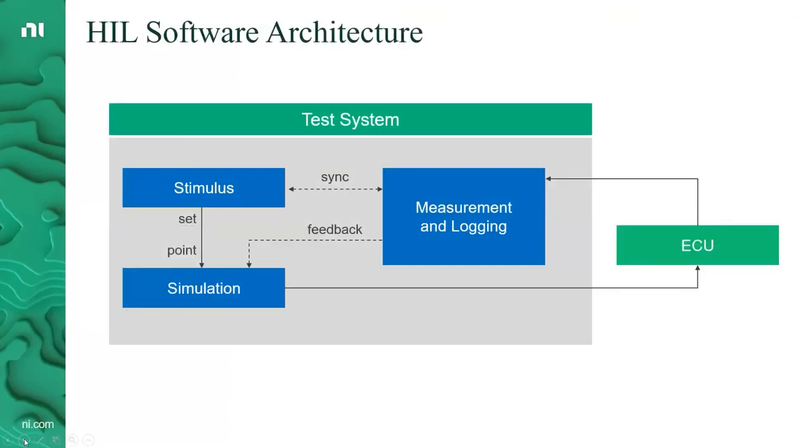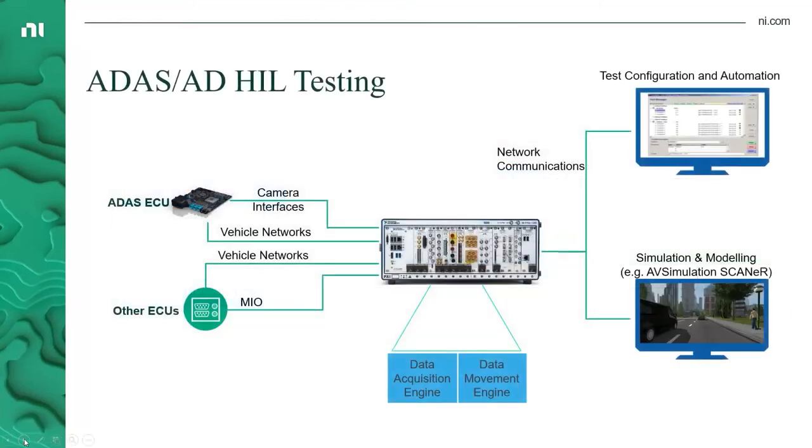So as you can see through the image here, through the test system that we saw, we have the ability to set points and then simulate information to go into the ECU, to spoof signals and CAN bus information and all the different buses. And then from this, measure the information and log this. So we can then sync this back to the stimulus, as well as feed that back into our simulation to then re-inject a new signal. And we typically do this in a milliseconds closed loop timeframe. And this allows us to have a good way of automating and reliable ways of testing this.